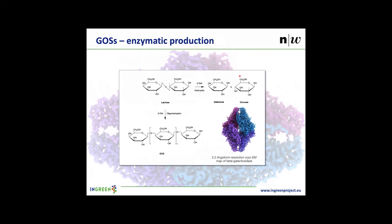How to produce GOS? GOS basically would be very difficult to produce chemically. They are produced biochemically by a beta-galactosidase enzyme that breaks lactose, a common sugar present in milk at high concentration, into two pieces, glucose and galactose, that can be used in glycolysis. Beta-galactosidase is also a very interesting enzyme because it was at the center of the discovery of operons and the regulation of transcription by François Jacob and Jacques Monod, for which they won the Nobel Prize in Physiology and Medicine in 1965.